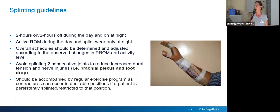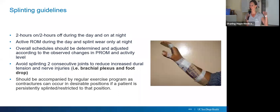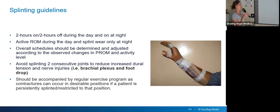So sometimes during the day, you'll have them do active range of motion if they're awake. So actually moving on their own, which is much better than holding them in one position if they're able. And then you really adjust it based on your observed changes. Just like anything you do, if you see that it's starting to tighten, well, you're probably going to want to splint for longer. If you see that they're getting that full range of motion, you might scale back a little bit, not do as much.